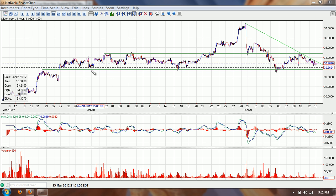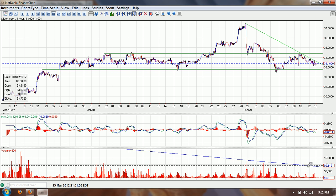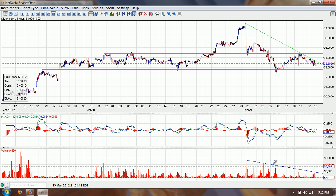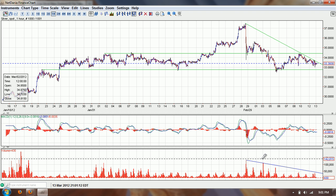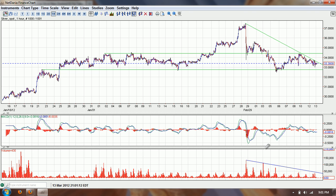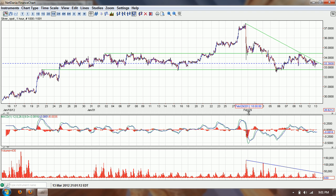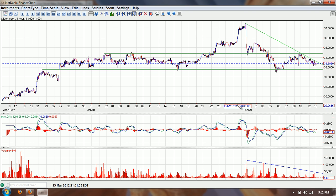We're also looking for a test of this sideways trend channel. If you'll note, the volume has been decreasing. We did get a little bit of volume here, but nothing like the tremendous volume we had during the smackdown period. So, as I pointed out before, silver tends to rise on low volume and then decline on very, very heavy volume. And so we're looking to see if we begin to rise as the volume begins to fall off again.